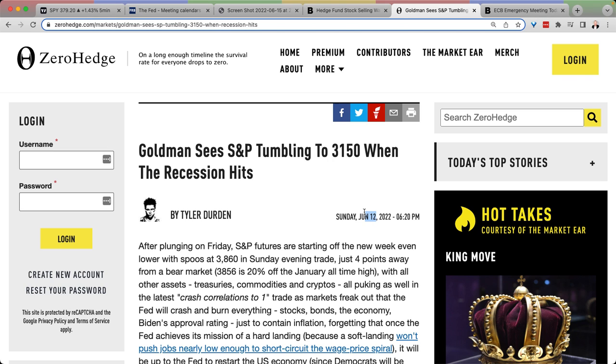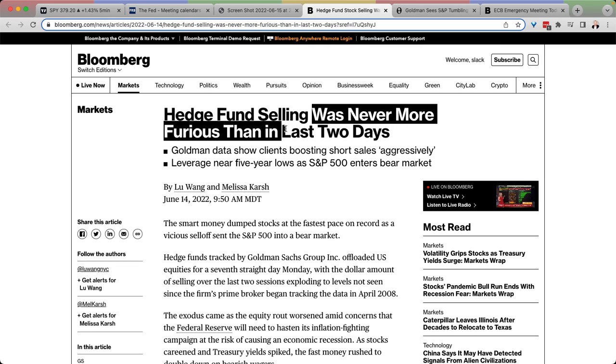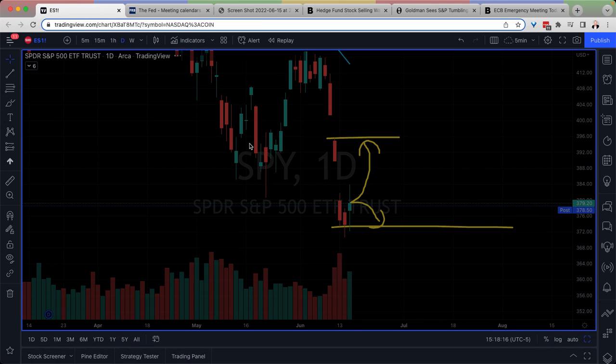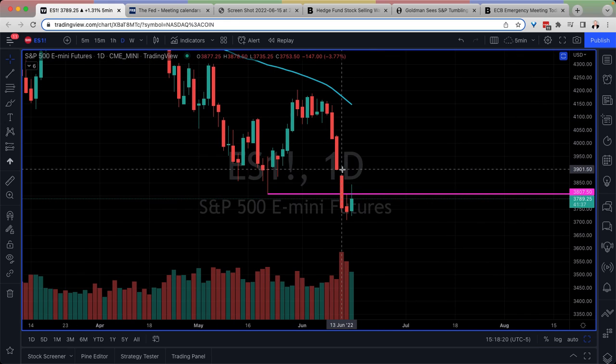And then again, when did people start shorting it? The next 2 days, literally when they said we might drop by 1,000 points. So on the 14th or 2 days later, they tell us that it's never been more furious than in the last 2 days. Why? Probably because of their note published on Sunday. And then into the overnight session on ES or the futures market, we got a gap down. There's still a gap on the chart. So they shorted it into here.